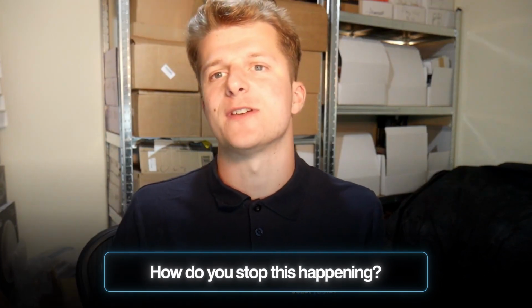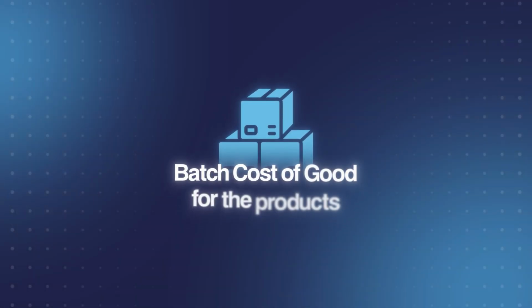So as a result, how do you stop this happening? Well, what you need to do is make a batch cost of goods for the products. So basically this means for each shipment that gets sent into Amazon, you need to go and associate a cost of goods. So maybe let's say the cost of goods hasn't changed, well, you just input the previous cost of goods. But if the cost of goods has changed, it is very important to put that new cost of goods, because let's say the current price you're selling it for is still profitable, but then a few competitors jump on and you go to lower the price. It's great to be aware that actually now it's not looking too profitable, even if it would have been profitable at the previous price.